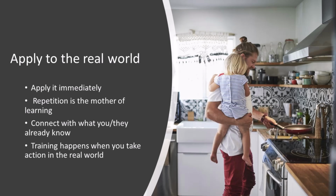In other words, if you just listen to it and never apply it or never do it, you will not remember it. It just fades away out of your memory.